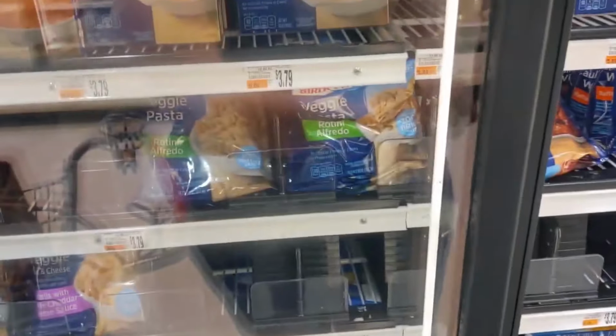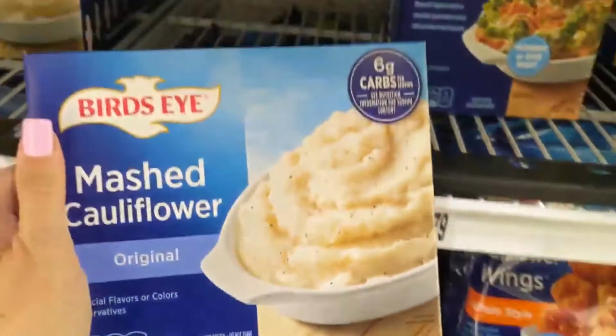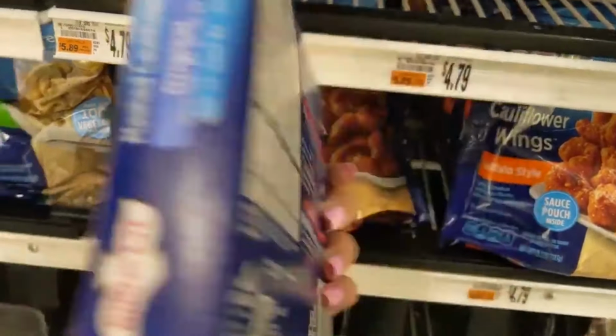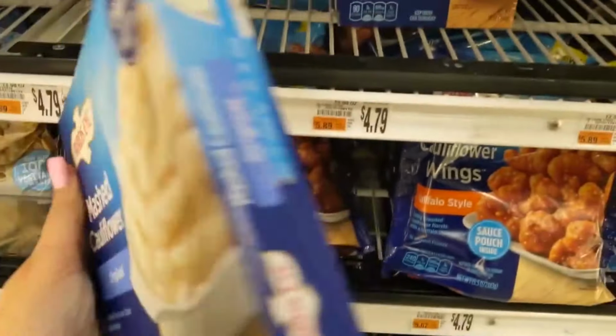This next one is a great side. We actually made shepherd's pie out of this. It was so delicious and so simple. And look at the low carb count on it. I highly recommend, because then it's already mixed together for the cauliflower mashed potatoes.